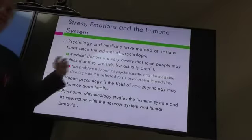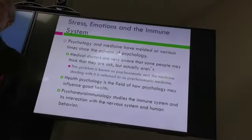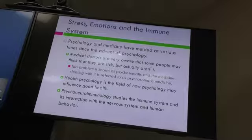So can you make yourself sick just by thinking that you're sick? And the answer is, of course, yes. Of course you can. If you think you're sick, then it'll create stress in your system, and the stress, of course, will make you actually sick. So if we can convince you that you're not sick, maybe you're less likely to be sick. This is known as health psychology, and I'm going to be teaching this class next semester.